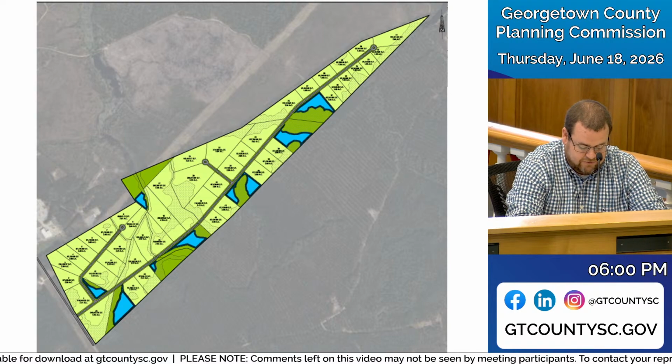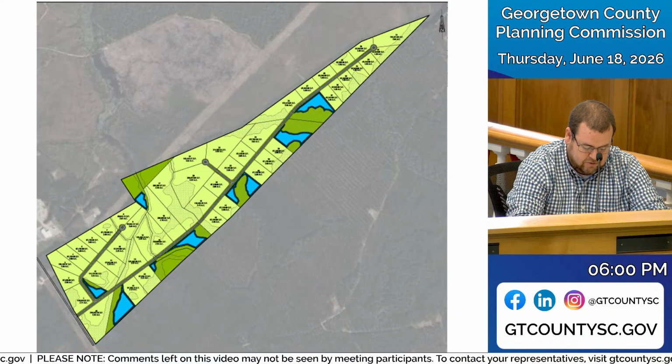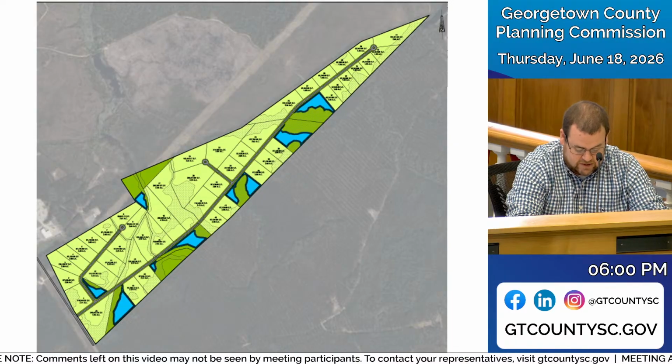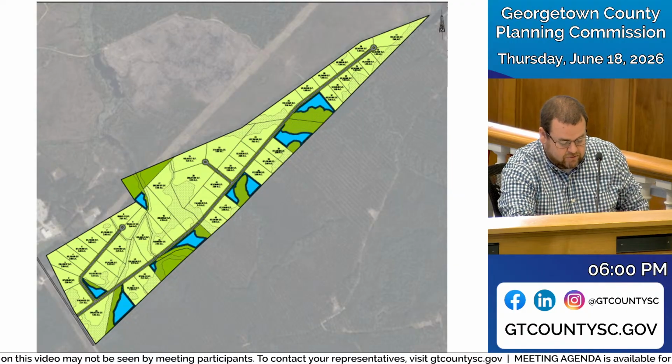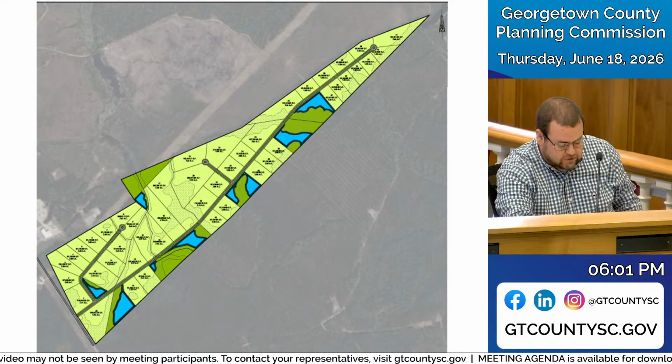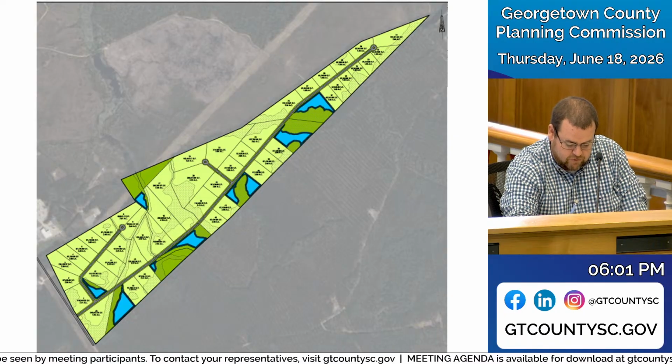Based on the staff review, the plan meets all necessary land development and zoning requirements for approval. Any other action by the Planning Commission must comply with Article 2, Section 2-2B of the Land Development Regulations, which states, if the development plan is disapproved, the reason for such action shall be stated in writing. In conclusion, the Ferry Preserve subdivision is up for site plan review only.